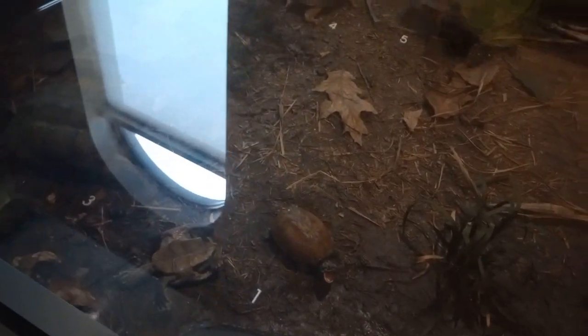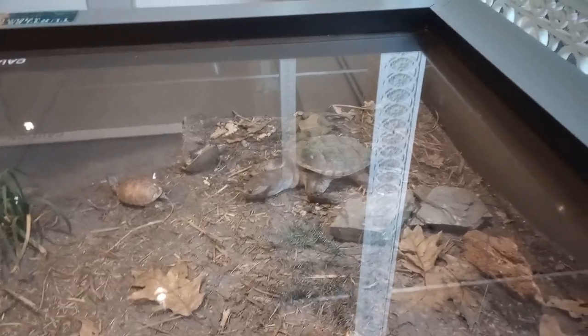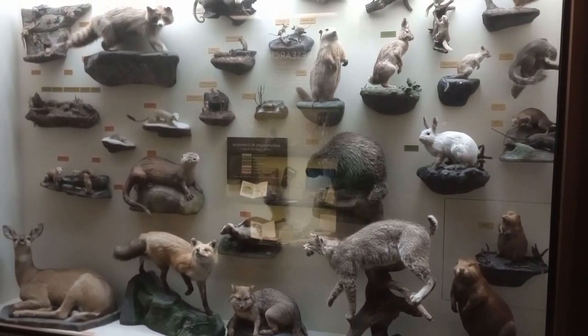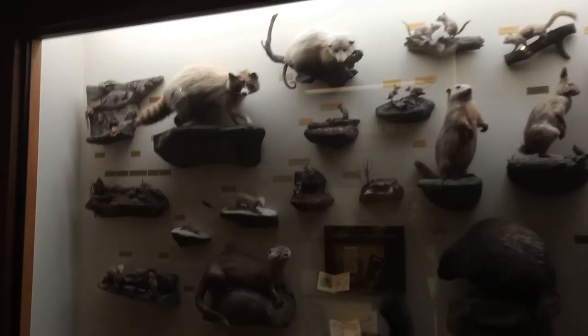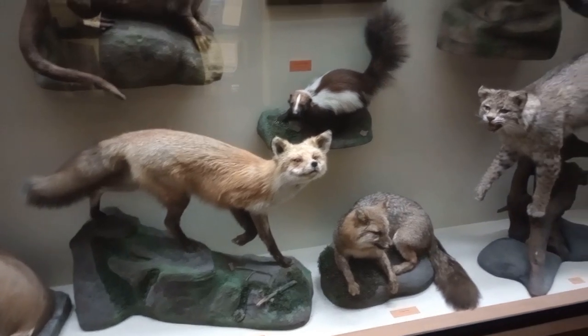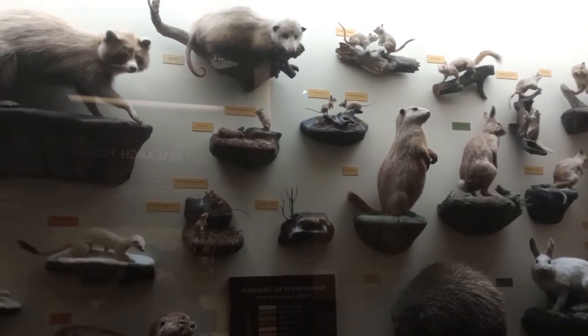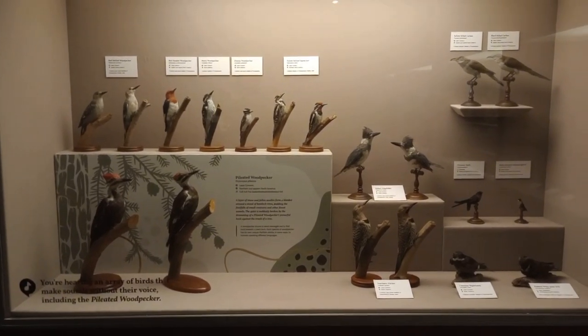Hey, look, here you are. Yeah. Turtle. And ironically, a lot of these turtles are on their back, in their own native Pennsylvania. Hello again. Yeah, she's popular. Hey, Cinderella. Possum. Woody Woodpecker.